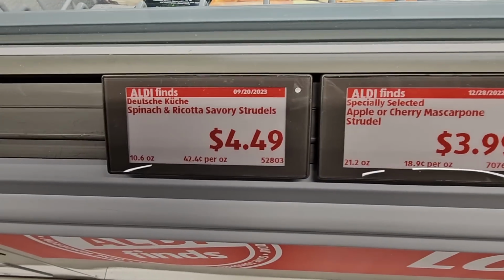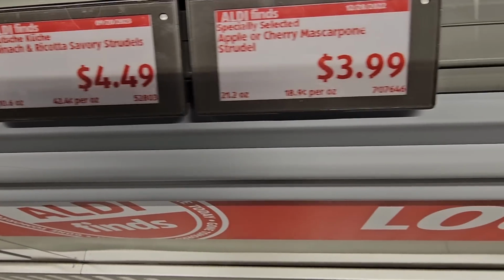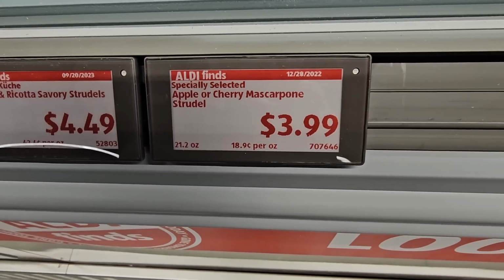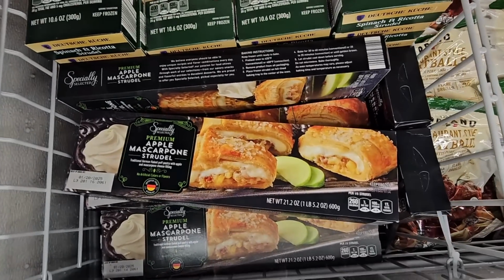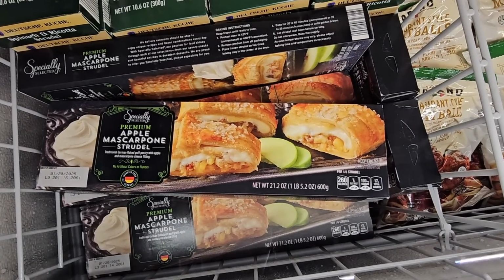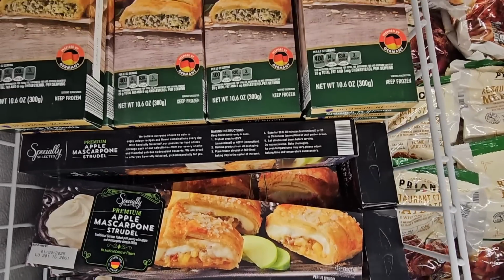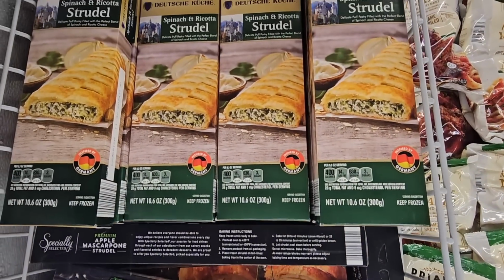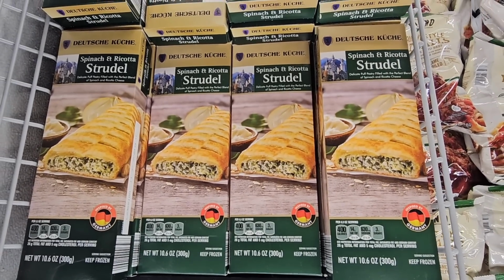And how good do these sound? Okay, so they're savory. $4.49 and then $3.99. Both of the strudels. So the savory one just costs a little bit more, but this one, that looks so tasty. I don't see the cherry. I just see the apple. And then this one is a savory spinach and ricotta. Both of those look really good.